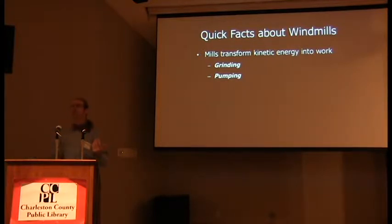Pumping. Dutch engineers, and really the Dutch were the leading technologists in windmill technology 300 years ago, were using windmills to help pump water out of low-lying wetlands to create arable farmland. Think about the lowlands, the Netherlands. They've got low-lying areas, just like the coastline of South Carolina. Windmills help to make that land dry and usable for farm purposes. And then sawing. I really never thought about this until I started studying South Carolina's history.